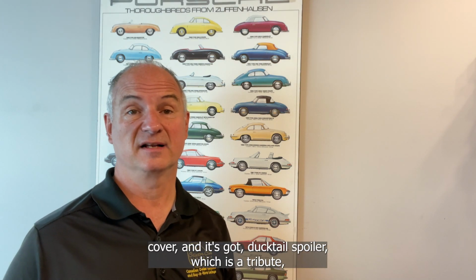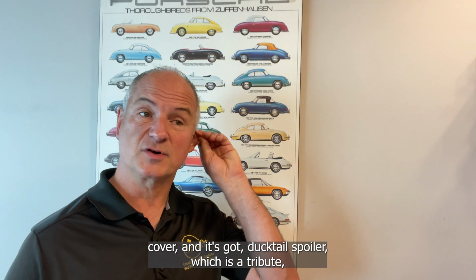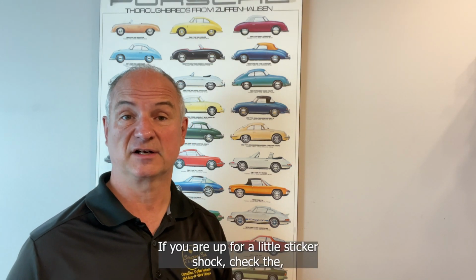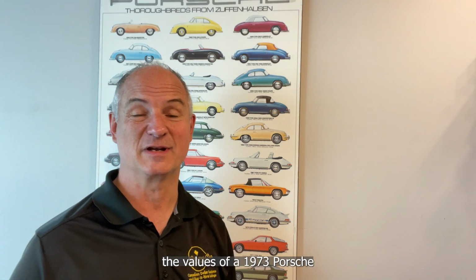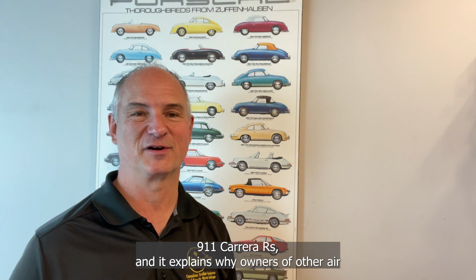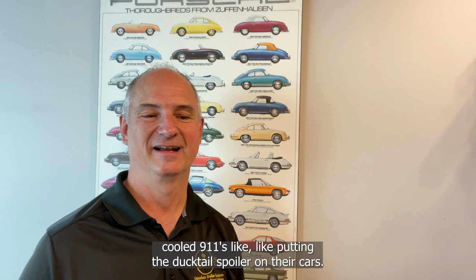RSR style front bumper cover, and it's got a ducktail spoiler, which is a tribute, one could say, to the 1973 Carrera RS. If you are up for a little sticker shock, check the values of a 1973 Porsche 911 Carrera RS, and it explains why owners of other air-cooled 911s like putting the ducktail spoiler on their cars.